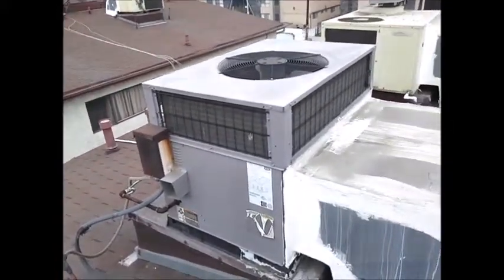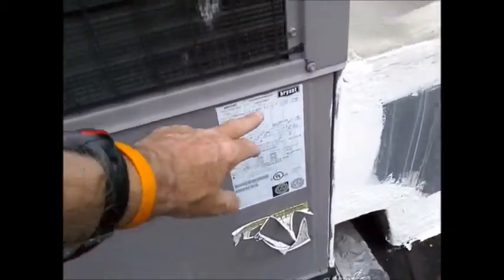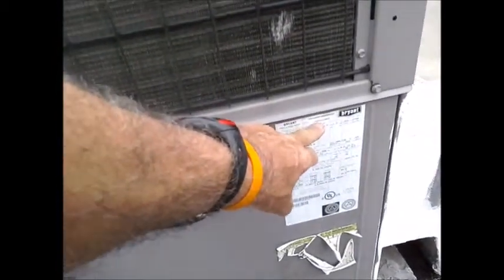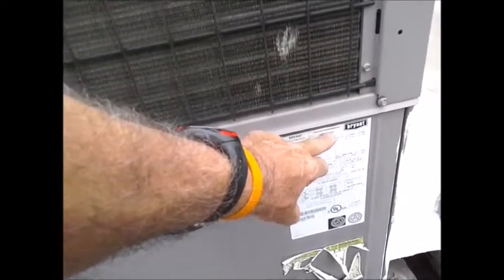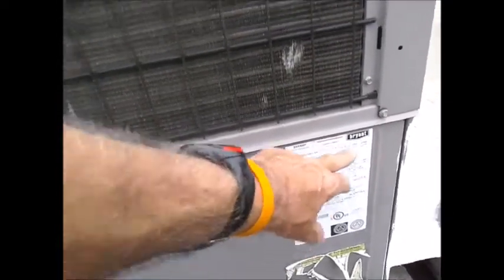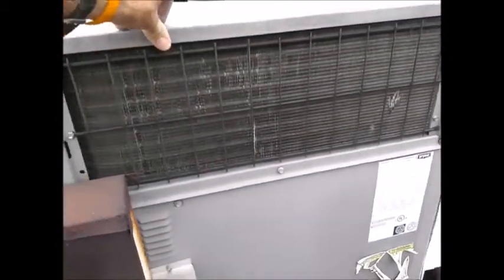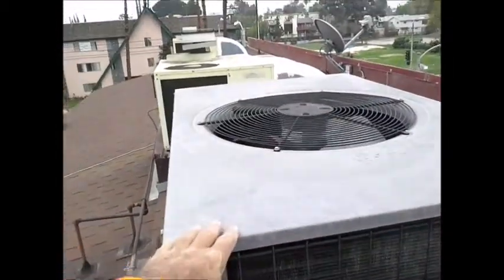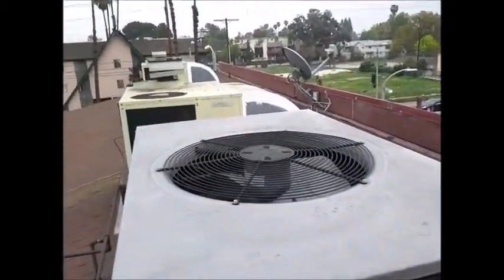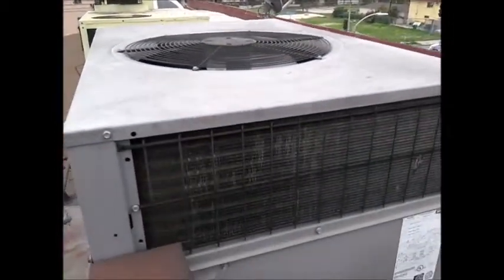So this is a newer unit, newer equipment. And this is built in 2005, and this is a 2.5 ton unit, Bryant. We call it a gas package unit. It's both a furnace and AC unit, so it's newer. Everybody else in the building's got older ones, so your unit 103 has got a new unit.